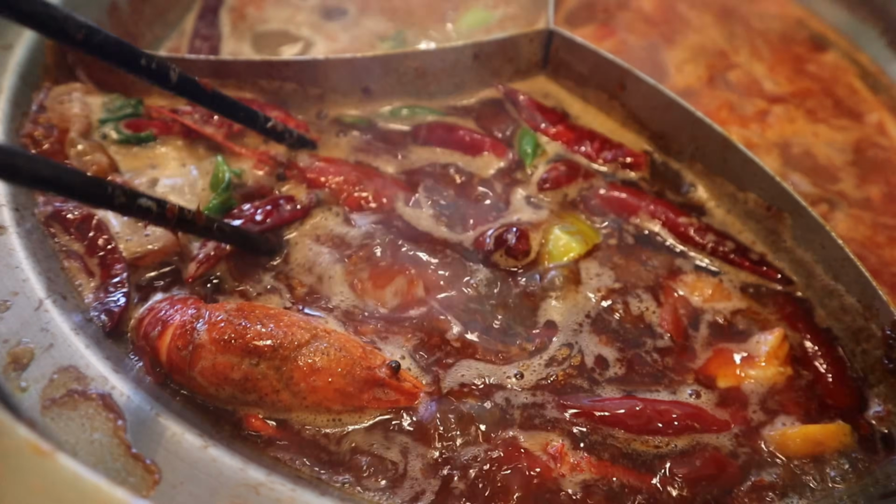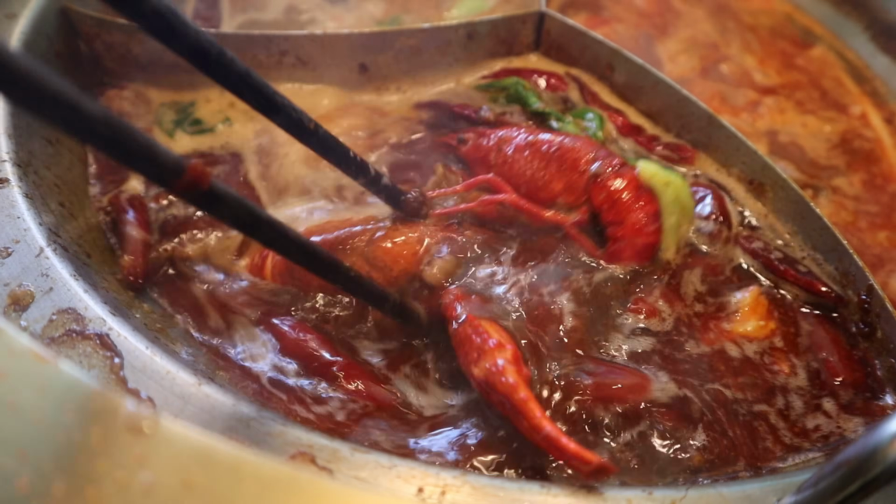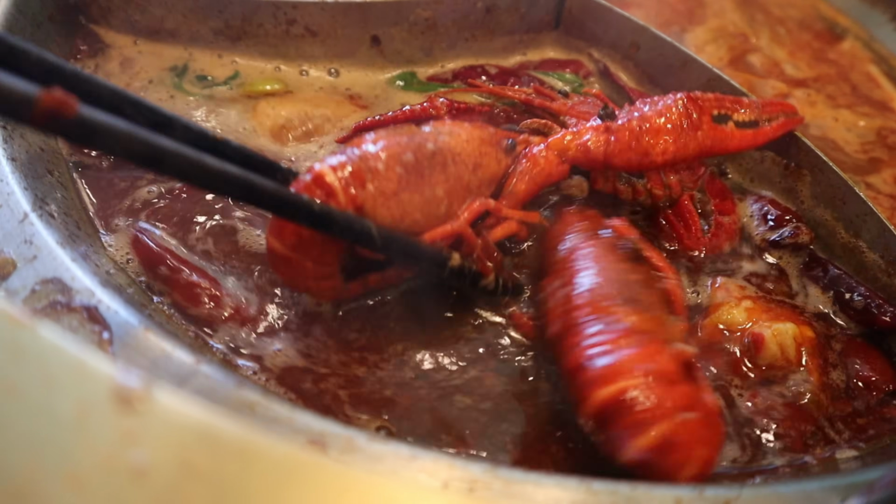Fattier. Yeah, I think of the two, I like the beef belly better. That tastes a little bit more like the Wagyu. So I would say really load up on all the beef belly and all the Wagyu, you know, all the good stuff. I guess I could try some of that crawfish too.